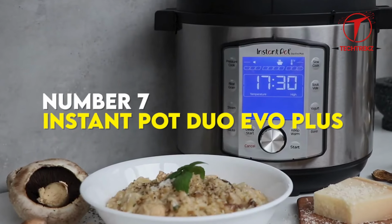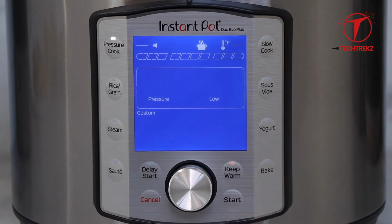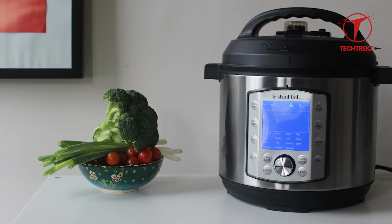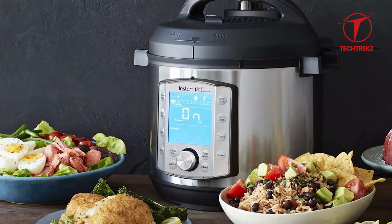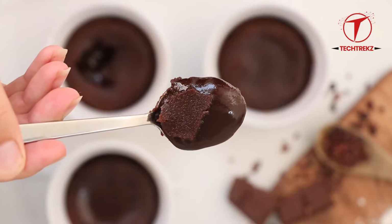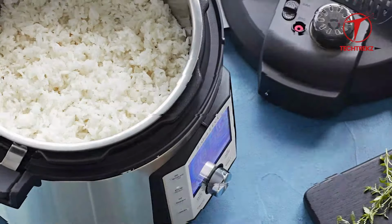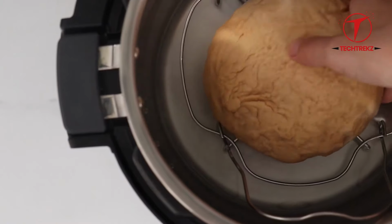Number 7. Instant Pot Duo Evo Plus. The Instant Pot Duo Evo Plus is the next generation of the popular Instant Pot Duo series, boasting over 20 improvements. This versatile kitchen appliance is the fastest in its class, perfect for both new and experienced cooks. It features a powerful 1200W heating element for quicker preheating and innovative quick-cool technology to shorten pressure release time. With 48 customizable presets and settings like sous vide and bake, you can create delicious meals, from hearty soups to gourmet desserts. The dishwasher-safe 304 stainless steel inner pot with improved non-slip handles can even be used on the stovetop for added convenience.